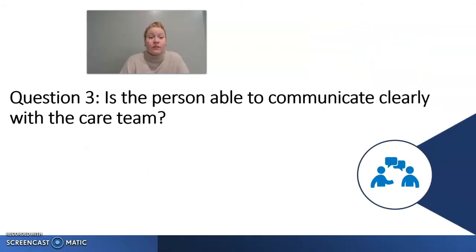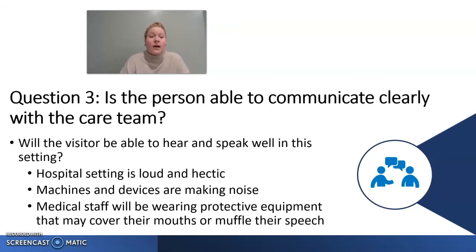The third thing we should think about is: is the person able to communicate clearly with the care team? This is a really important part. They need to be able to hear and speak well in this setting. The hospital setting is already loud and hectic. There are likely to be machines or devices in the room, like an IV pump or a breathing machine, making lots of noise. The medical staff will also be wearing the same protective equipment that covers their mouths and possibly muffles their speech.